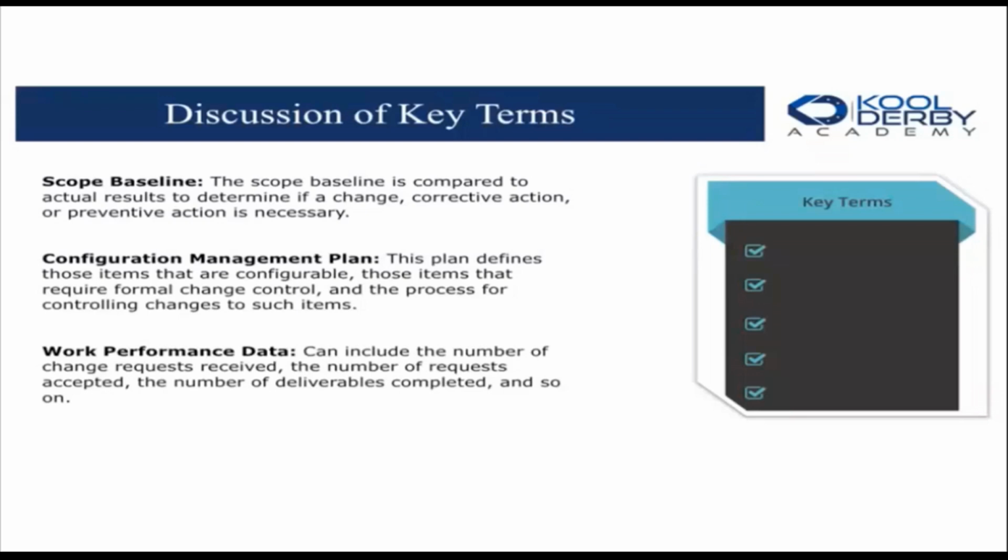Very important concept. Okay, work performance data can include the number of change requests received, the number of requests accepted, and the number of deliverables completed, and so on. So work performance data, we can only have it beginning with executing, because at this point, now we know how many change requests, how many deliverables, and so on. If we don't have the data, we can't make decisions. Remember, you cannot manage something that you don't measure. Data is about measuring. I hope that makes sense because it's really important now.